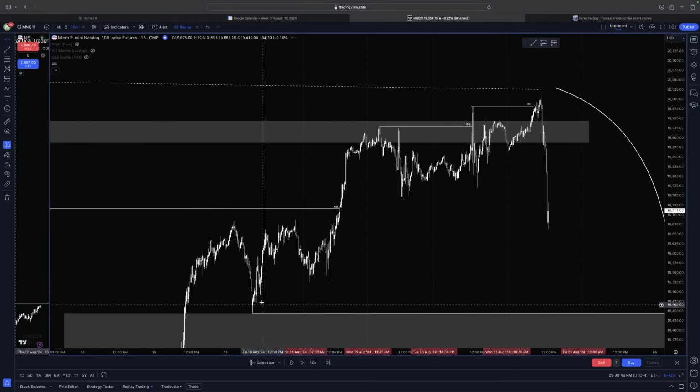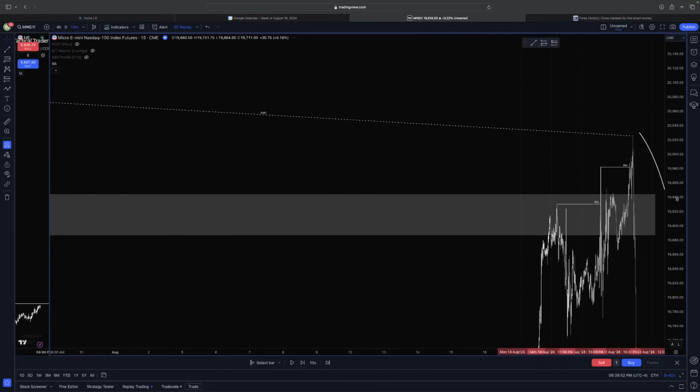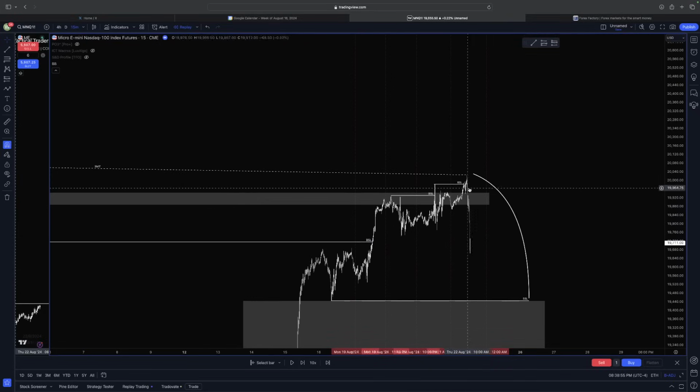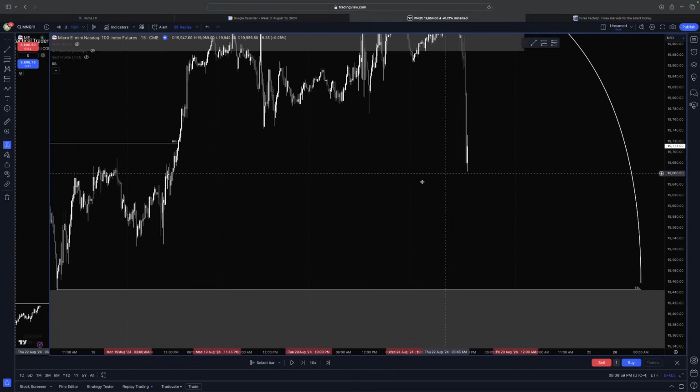Where's the internal draw? Hey, we're drawing here. Where could I expect to see price react, right? Well, if I was to zoom out, where do we react? Daily volume imbalance. Where is it? SMT. What's the draw? Low. I zoom in and find the internal draw. Is the internal draw in relationship to the external draw?